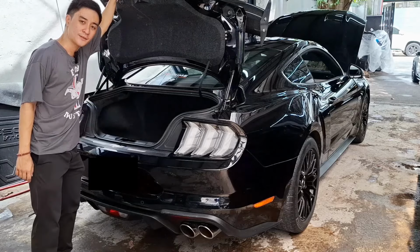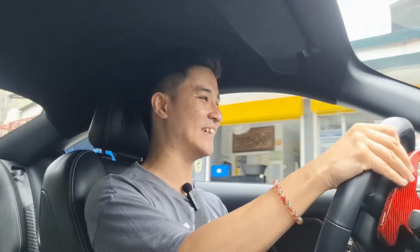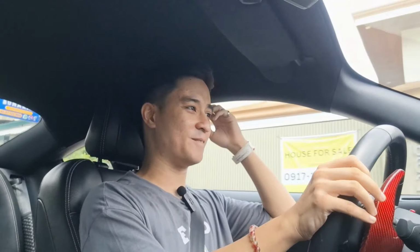So that's enough of me talking. Let's go for a drive. Driving again a Ford Mustang V8. And yeah, I couldn't help driving this for my 10K sub special because, I mean, wow, right. Yep, being a V8, expect this to drive like a hooligan.